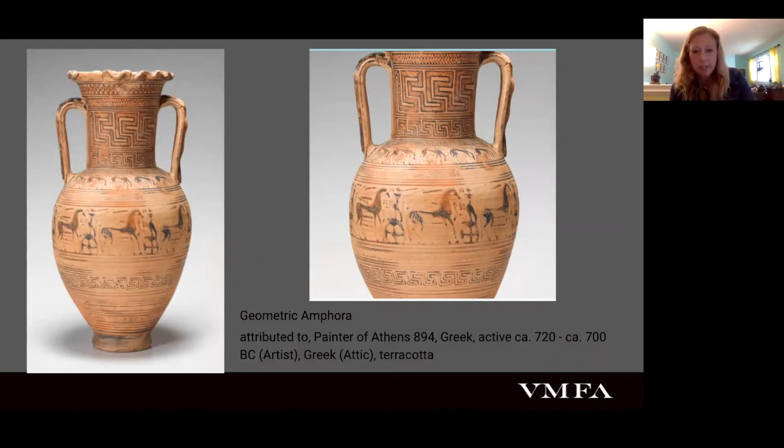So if you can see, there are horses and those are chariots. I know they're a little washed out, but those possibly indicate something military. There was a connection between funerary games and military practice. It doesn't necessarily mean that the person buried was a soldier. It could be that it's the procession that leads to the grave.